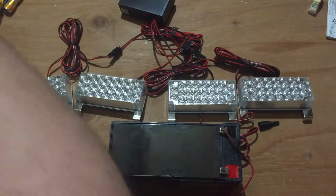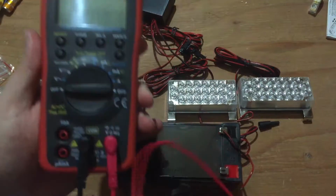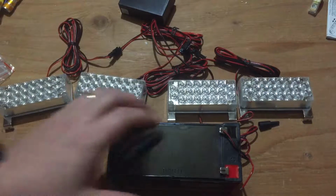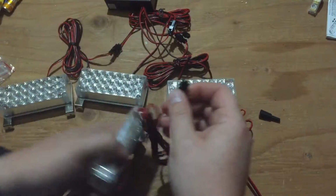So, all right, let's turn this off and follow good practice and put it back in voltage. All right, so let's get this battery out of the way. I want to take one of these apart. Let's see what's going on inside.